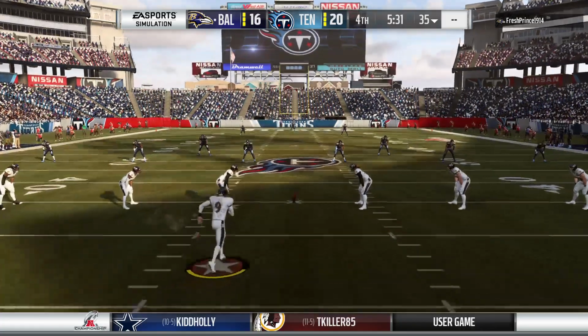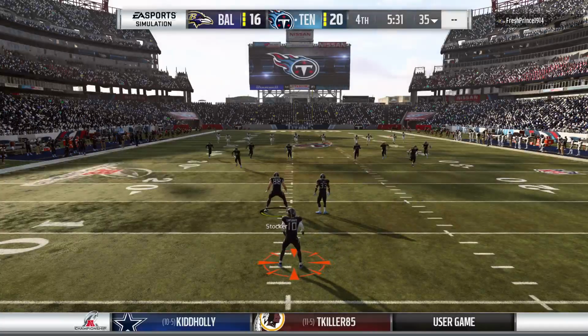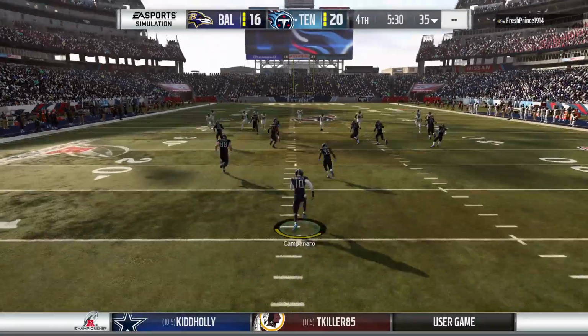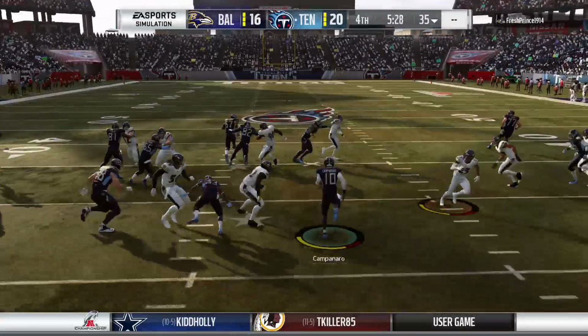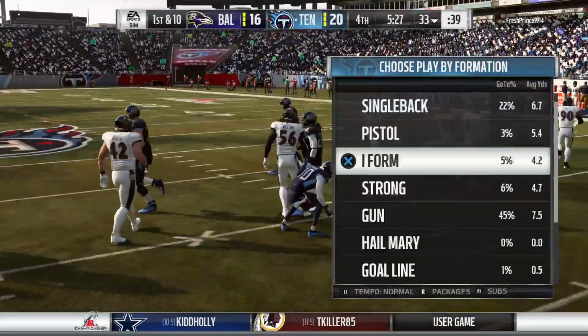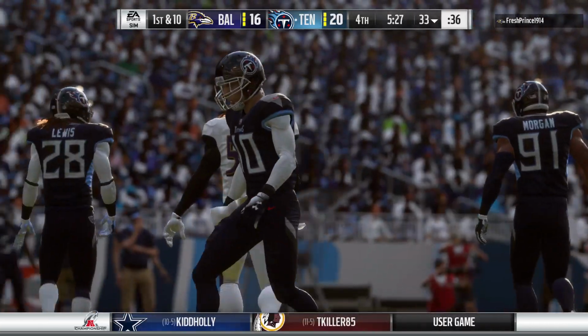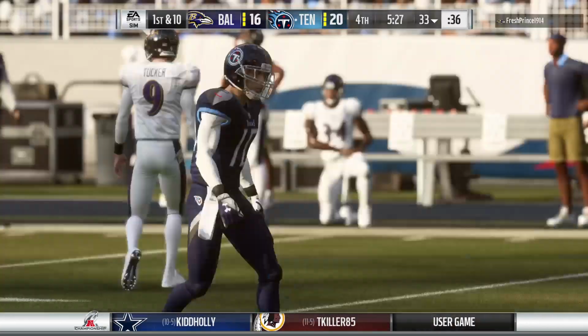So they'll get another shot on offense following that pick 6. And now the kick is away. To return, here's Michael Campanero. And a good effort on the return there. Gets him across the 30 to the 33-yard line. And here comes Tennessee as they get set to take the field.